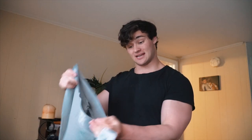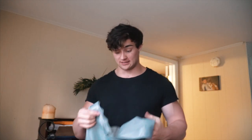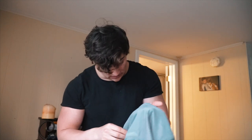Okay, so these right here are the Onyx, let me tell you right now. These are the Onyx Imperial leggings. And my lord, these look nice. Hold on, look at these guys. These are gray right here. Super nice, clean material. Wow, it just looks elegant, guys.